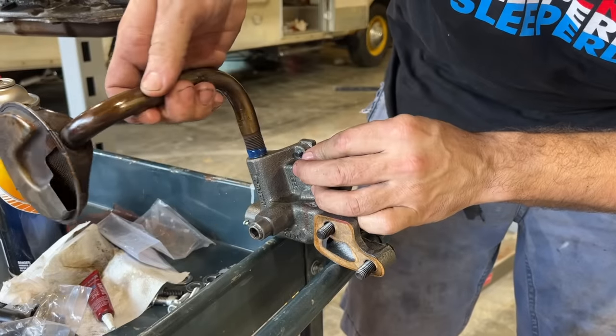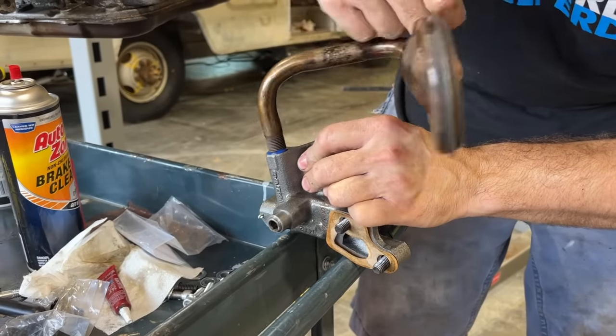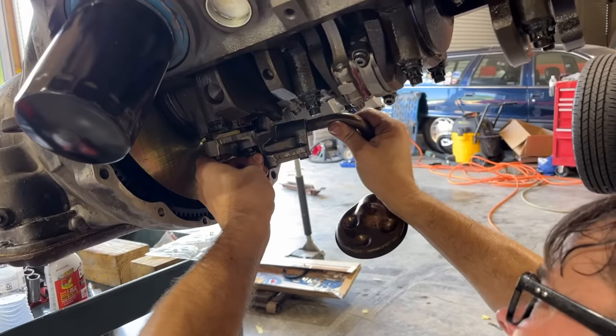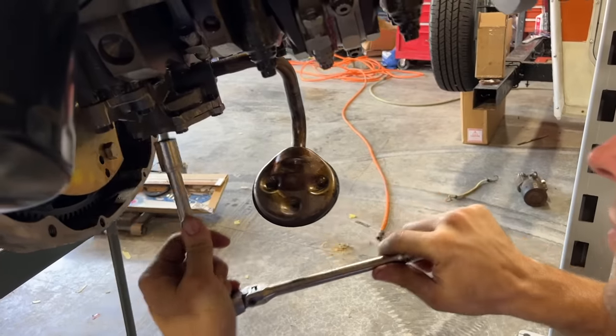I put a little Loctite on the threads. Kind of scares me that this thing might back off, you know? That wouldn't be good. That would be unfortunate. You gotta make sure you get this bushing over here in the right spot before you crank it down or you'll bust it. Is that the proper torque spec, honey?